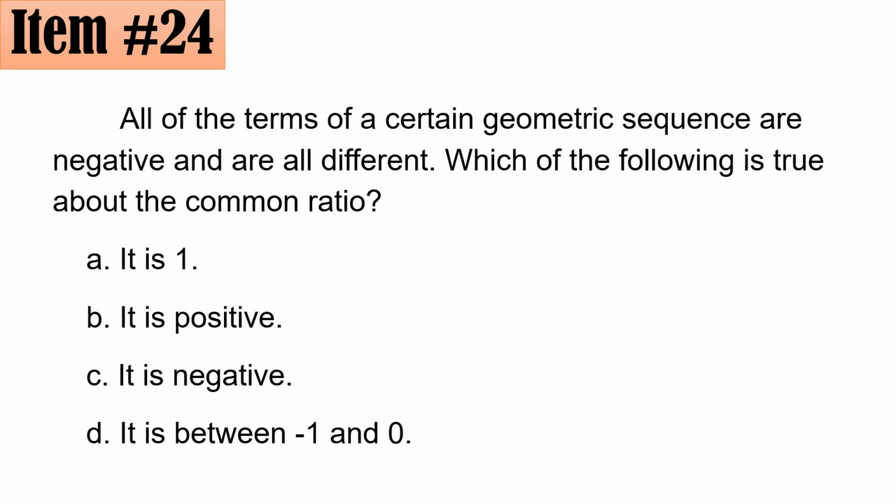Tignan natin kung tama kaya kayo. Okay, may sumagot ng B. Positive daw yung common ratio. May sumagot ng letter C. Negative daw yung common ratio. Okay.